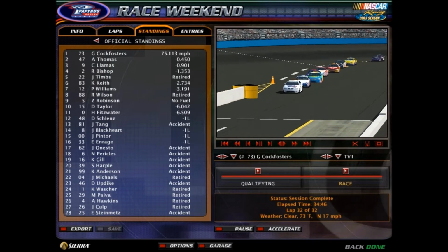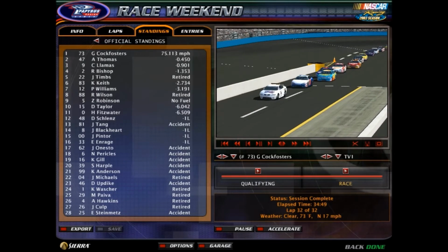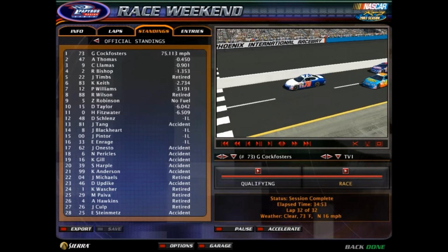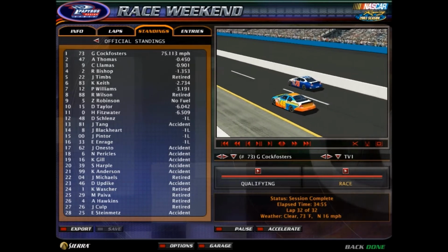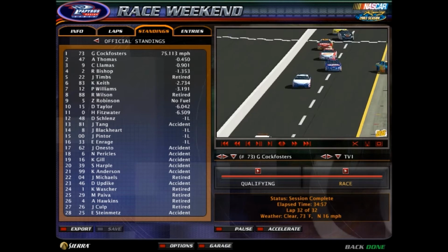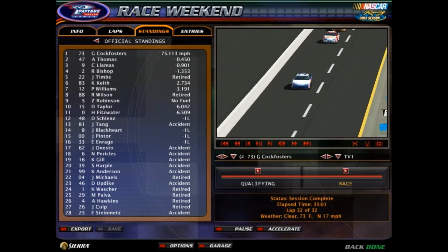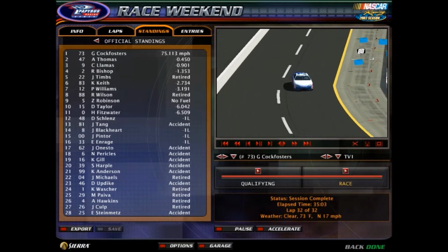The rest of those drivers DNQ'd from today's event. That's Ernesto, Pericles, Gill, Harple, Anderson, Michaels, Updike, Washer, Paiva, Hawkins, Culp, Steinmetz. That was an interesting one, folks, and that's how it is going to end. We had 4 wrecks, and that's about all, folks.